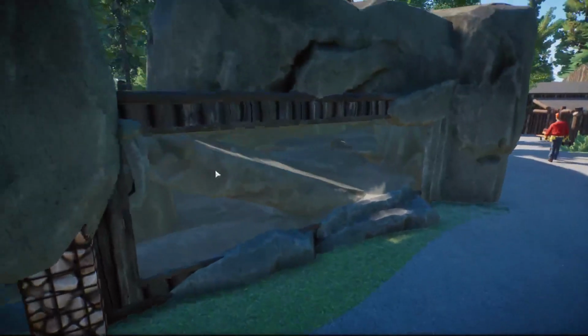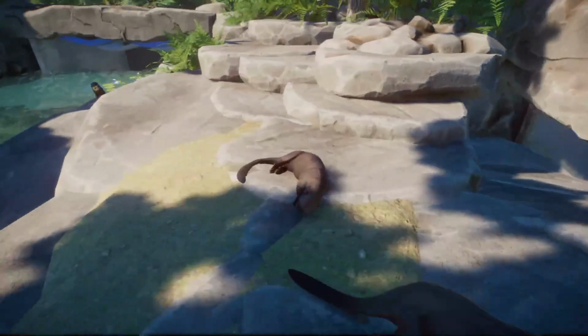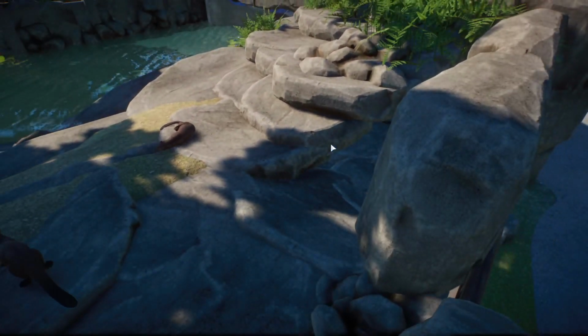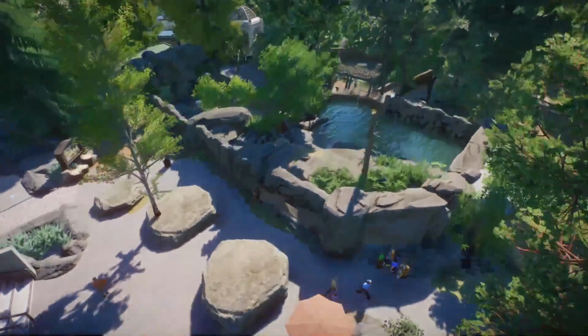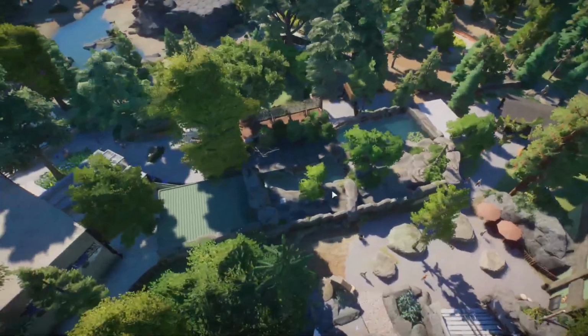So yeah, there's views there, and there's some more views over here, and you can kind of see the ramp down there. So yeah, there's the little entrance area there. Oh yeah, they always sleep up here, so only a few of them. I think only one can fit down here at the moment, so maybe I can tweak that a little bit to make it work a little bit better. But there's a nice little overhead view of the entire section there.